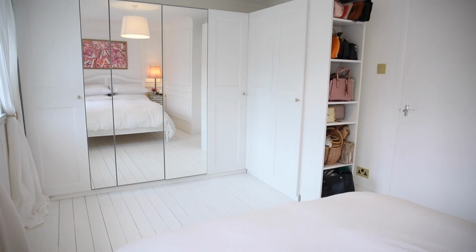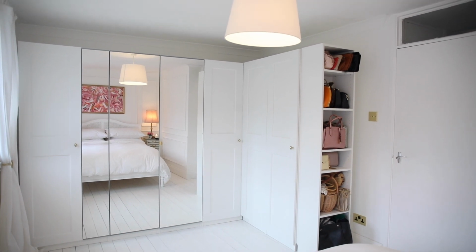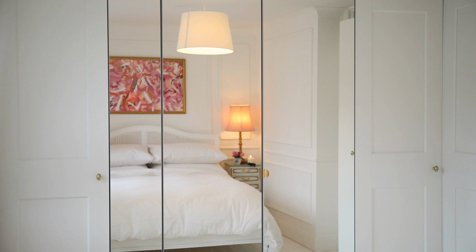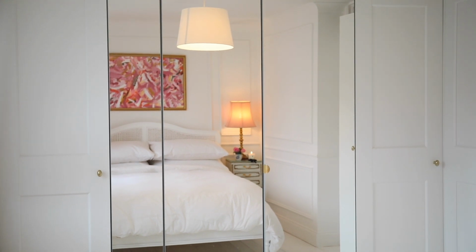In terms of furniture in the room, I knew I wanted to keep it really simple, so all we have is the bedside tables and the bed, and then obviously the wardrobes, but the wardrobes almost look fitted. That's the great thing about a PAX system. And then we went with these classic shaker style doors, which I love. I think they really match the paneling well and just add a bit of a modern touch to it. They're not a classic panel, so I think they work really nicely in this room.